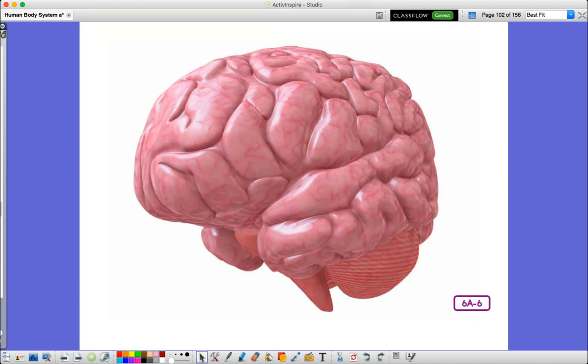Now let's put all the parts of your brain together. Look at this picture of the brain. See if you can identify the three parts: the brainstem, the cerebellum, and the cerebrum. I'm going to ask you 3 riddles to test your knowledge and see how well your brain is working.